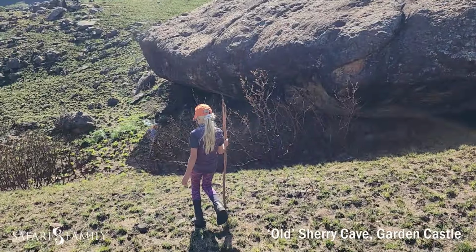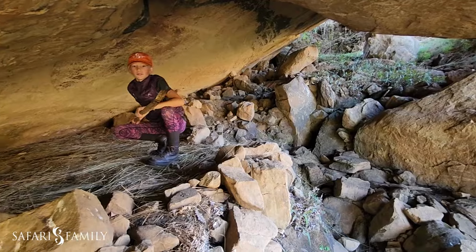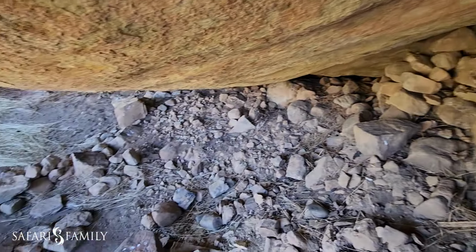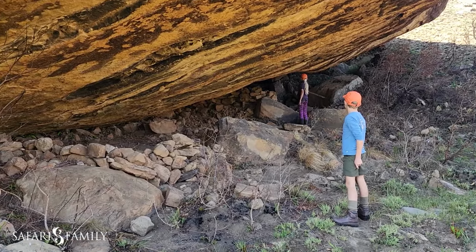Called Old Sherry Cave, and it's below this big rock sort of overhang. You'll see there a couple of nests in there, and just up there's another one, and it has a great view over the berg, pretty much what we were seeing yesterday. So it's about half a kilometer up from where we slept last night, and it's really nice.